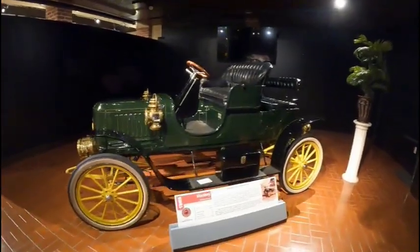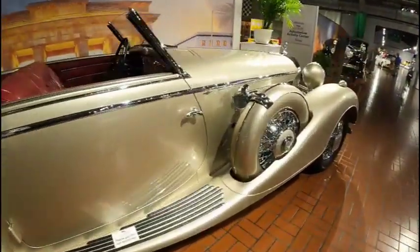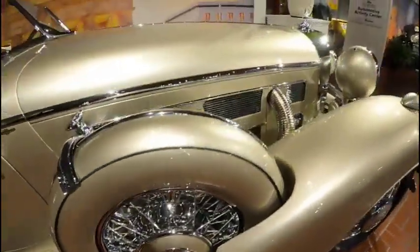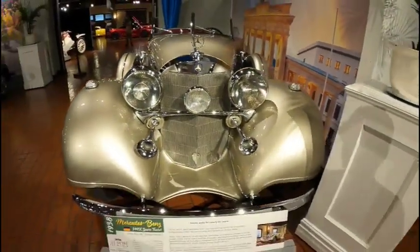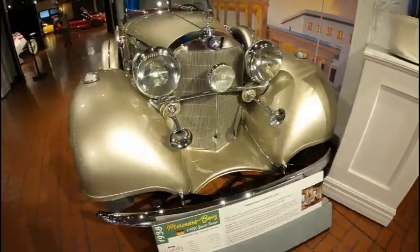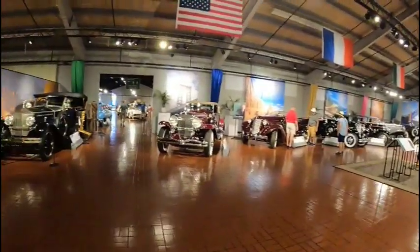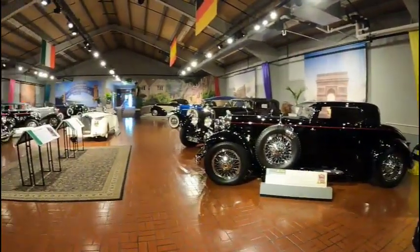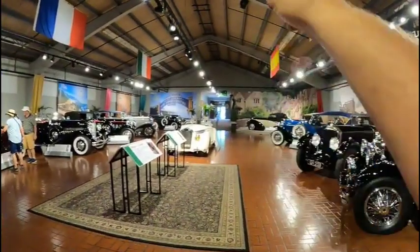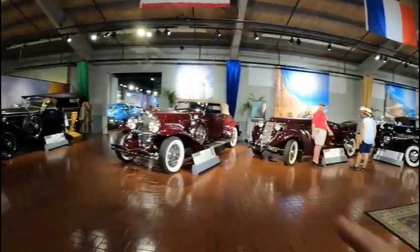1908 Stanley, pretty neat. This is a Mercedes, I believe. Yep. Look at the front end on that, would you? Unreal. Here's again some of the older cars, and I'm not gonna go through all these because I've given you guys a ton of this. Right over there, I believe, is that Franklin Museum from earlier, and it just continues on through.